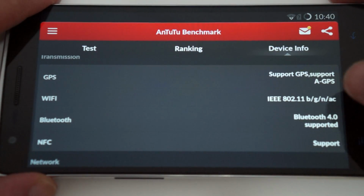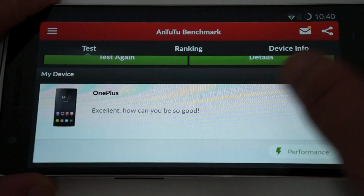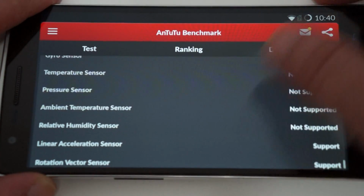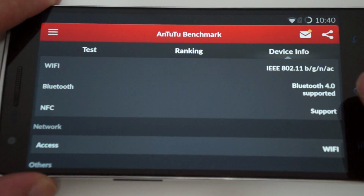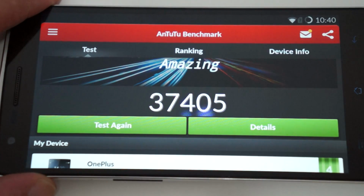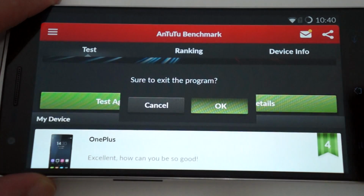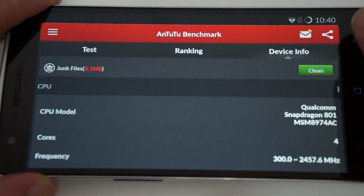Supports GPS, Bluetooth 4.0, and again it gets this score. The score is basically the highest score that I've ever seen. And it does support NFC. This is the highest score I've ever seen. So check out part 1, and you can see the full Antutu benchmark test.